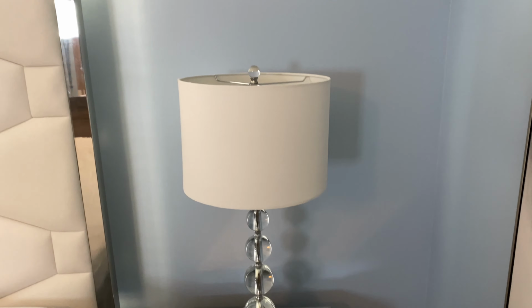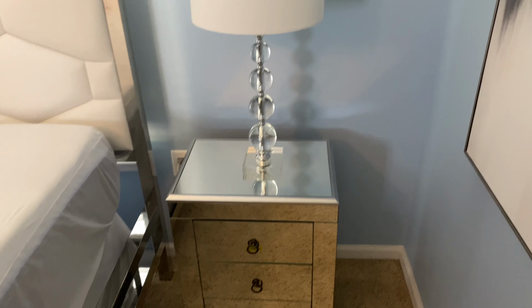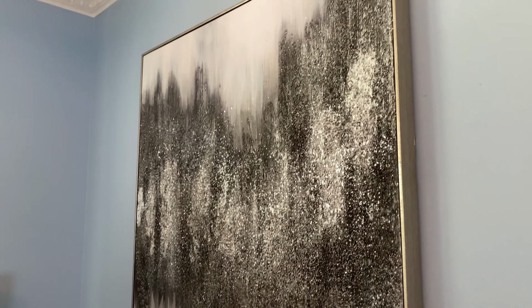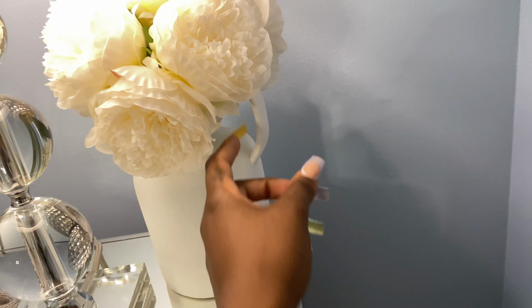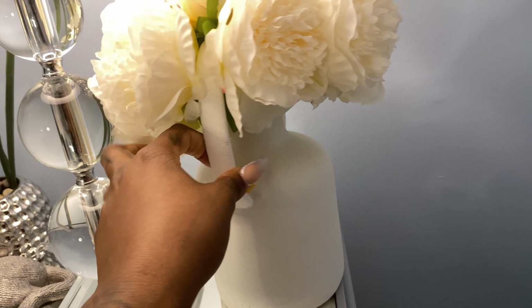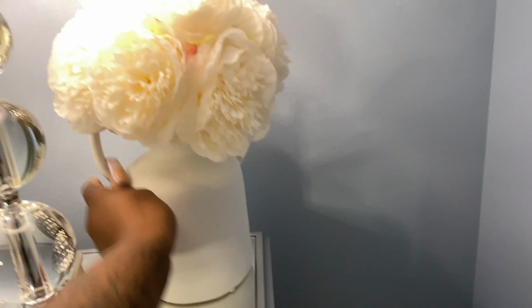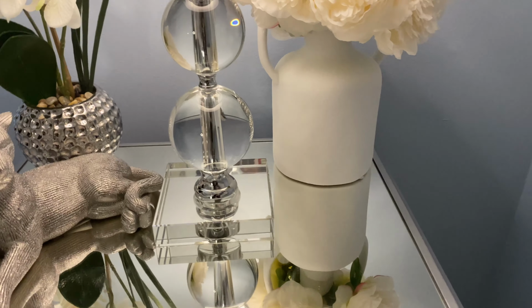I didn't want to do too matchy matchy with the white on white nightstands and dresser and everything, so I decided to get this mirror piece, and it actually goes with the chrome parts, and I thought it was beautiful. Next, let's get into the pieces on top of my nightstand. The vase and the flowers on this piece here were both purchased from Amazon, of course. I just love it, gave it a nice little oomph to the nightstand.